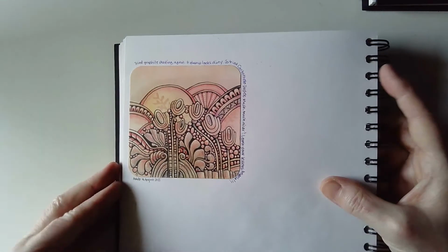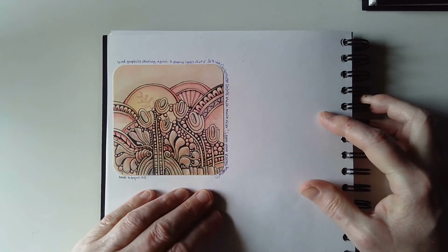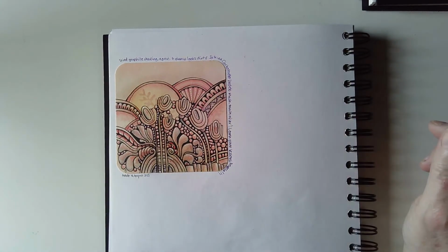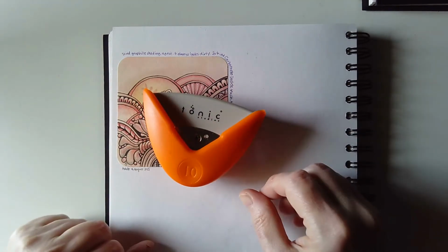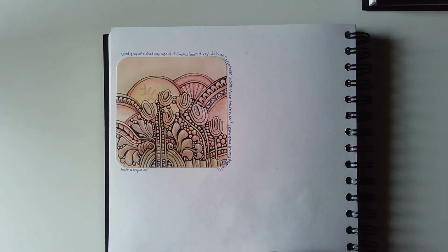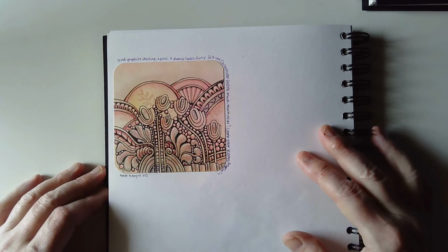And then the next page, or pages, are some more Zentangle style drawings, again playing with shadow and highlights. These papers are actually a page I took out of my sketchbook and cut into squares. I think they are 3.5 inches by 3.5 inches. I used a little tool like this, which is called a corner rounder. You put your paper in there, press it down, and it rounds the corners. They're a bit fiddly to use and to get perfect round corners, I found, but they work well enough.